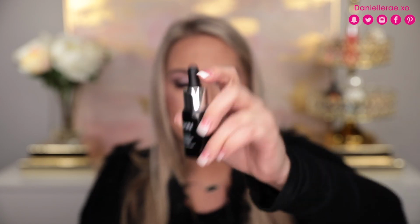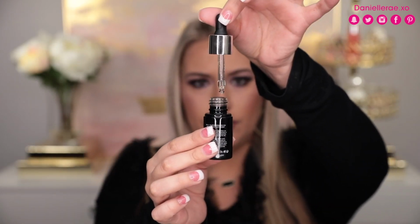So here's what it looks like. It comes in a glass bottle like this, and as you can see, it has the little dropper for the product. It says you can actually mix a drop or two of this in your moisturizer, and it's supposed to brighten your skin, hydrate it, and help prevent future age spots and pigmentation. So I will definitely have to keep you guys updated on how this works out for me.